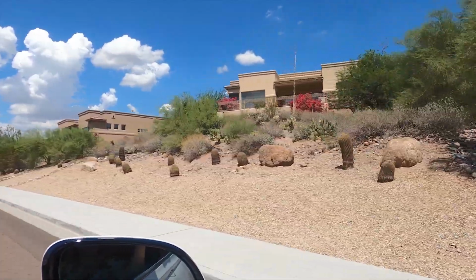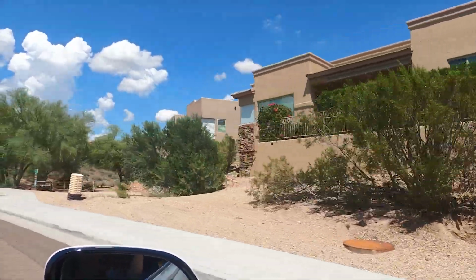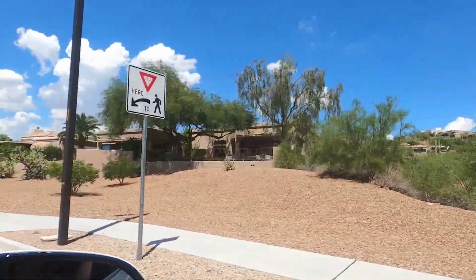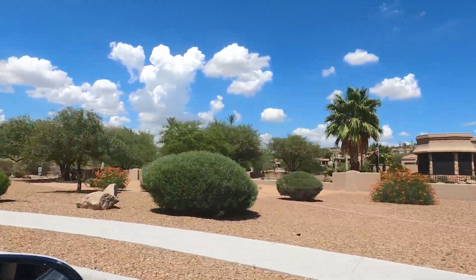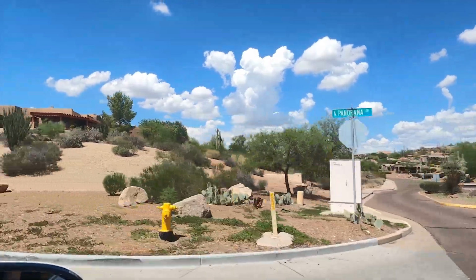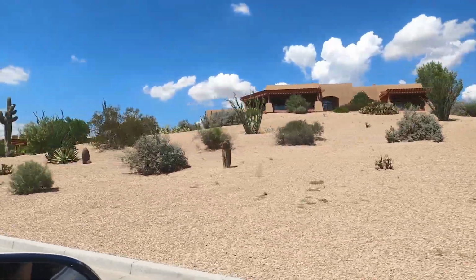So when it comes to housing in Fountain Hills, you have a lot of options. Of course, we have apartment complexes, but we also have a lot of condo communities like the ones that you see here. Some of these are actually little patio homes, so you might have someone attached to you on one side or the other. But again, lots of condos. Some of them have great views of the fountain.